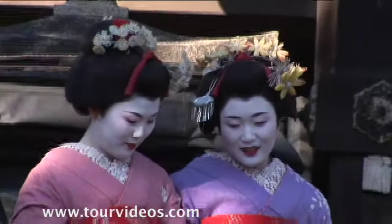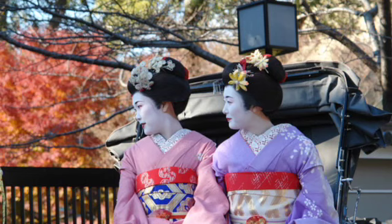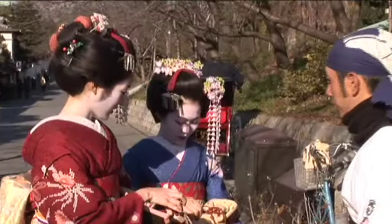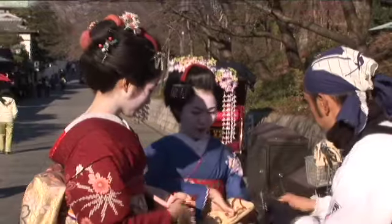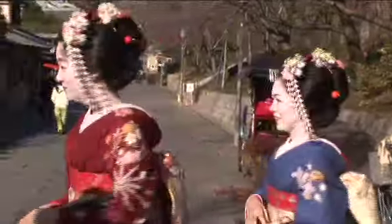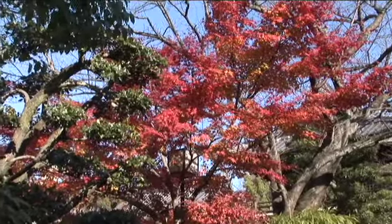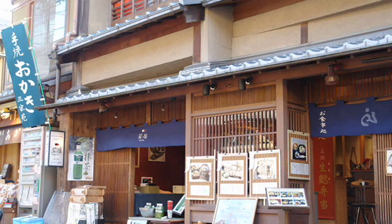Some more tourists dressed up like Maiko, and they can also hire a rickshaw driver who will take them around in the district and take their photograph for them, tell them some about the history of the area. And so if you see geisha-looking ladies carrying around their digital cameras and taking pictures of each other, well, they're not really geisha. They're tourists out having fun for the day. More of these spectacular colors all along the way.